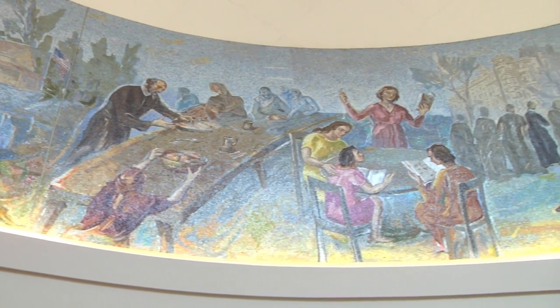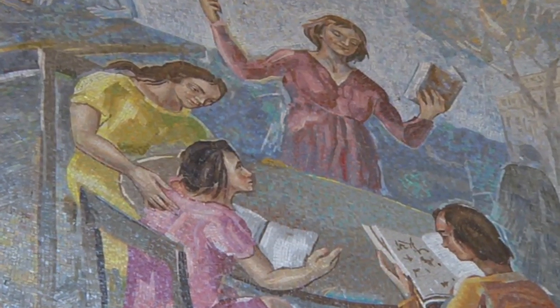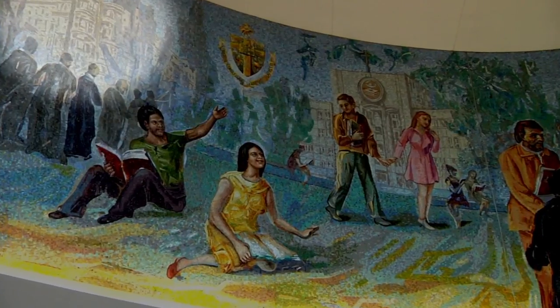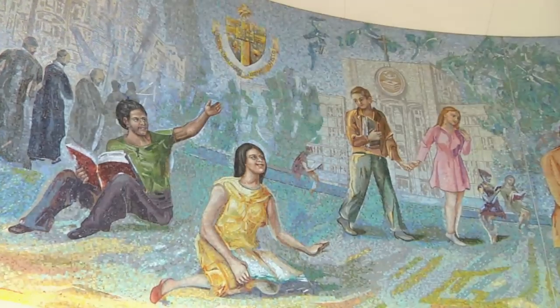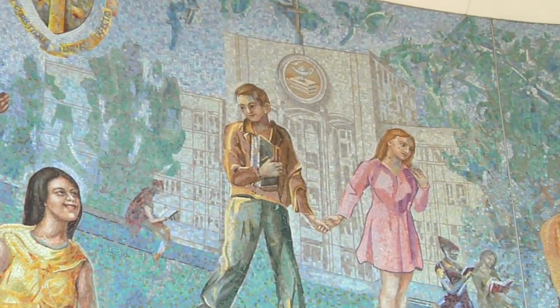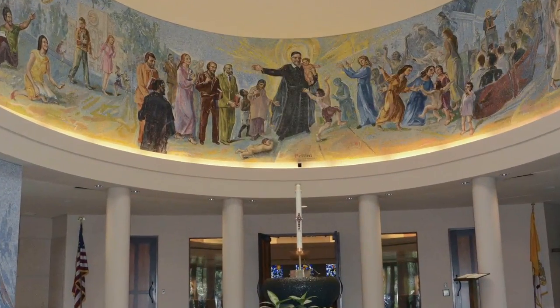There's the first St. John's, which was a little farmhouse in Brooklyn. With an American flag? With an American flag, yes. And then here are the Vincentians doing the work in Brooklyn, taking care of the poor and teaching. And that building there is the original St. John's University on Lewis Avenue in Brooklyn. And then you have the library building on our present campus and today's students, and back to Heaven with St. Vincent and all the blesseds.